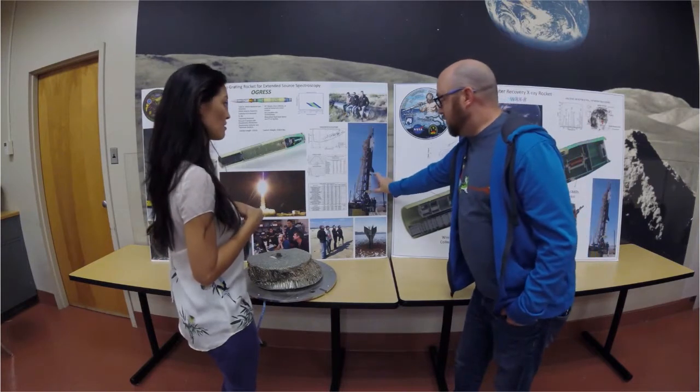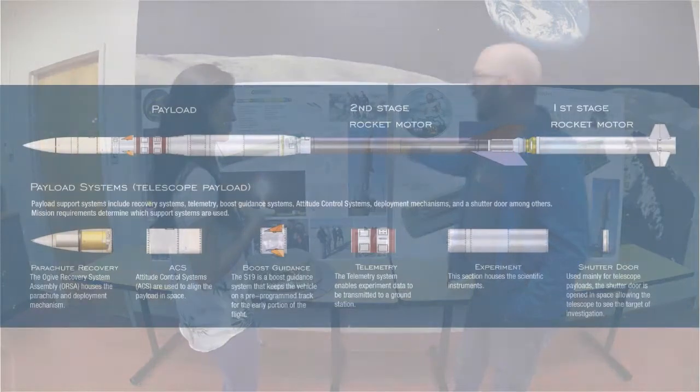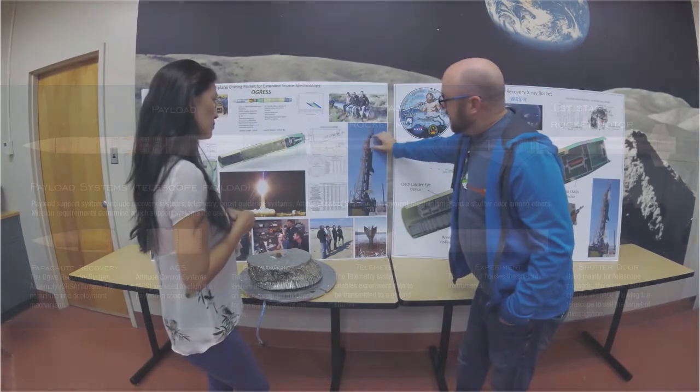That is good. And so this is our first stage motor. This is our second stage motor. So our rocket is called a Black Brant 9, and that just basically is a configuration of the motors. We have 2 solid fuel motors, and then this is the rest of the experiment portion. Our telescope lives inside of this little box.